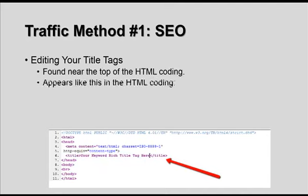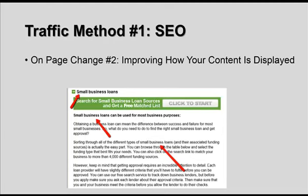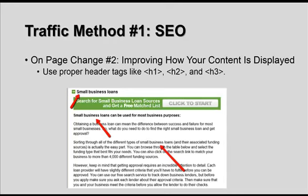Editing your title tag, again, found near the top right there. So you can see here, on-page change number 2 is improving how your content is displayed. To do this, you want to use proper header tags, and these would be things like H1, H2, and H3. Those are not viruses, those are actual header tags. Those are actually how search engines browse through and look at this stuff.